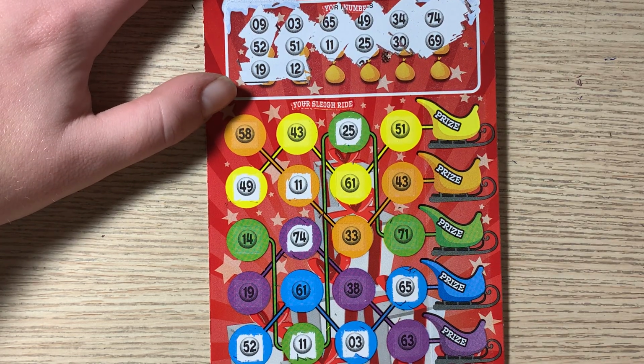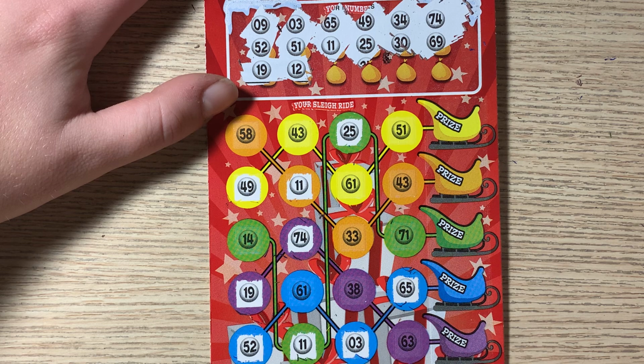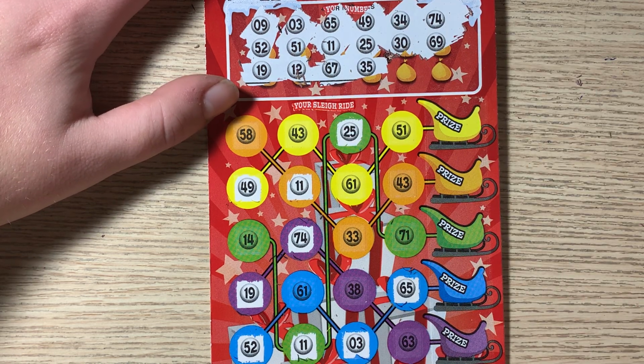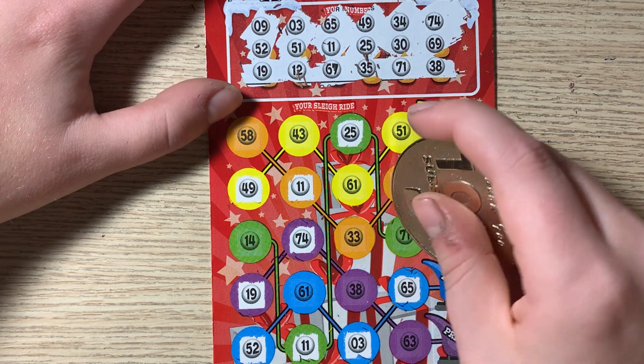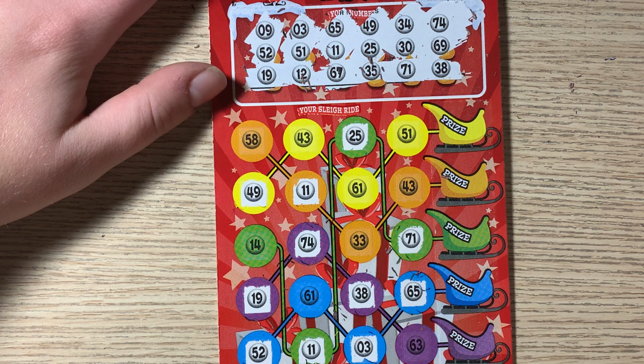74 and 69. 19 and 12. 67 and 35. Okay, last two. 71 and 38. All right, I don't see anything on here. We didn't have 63, did we? No. Okay, 61. No. All right. So I don't think there's a win on this one. Again, you're probably like, oh my God, Emily, you're about to go. All right.